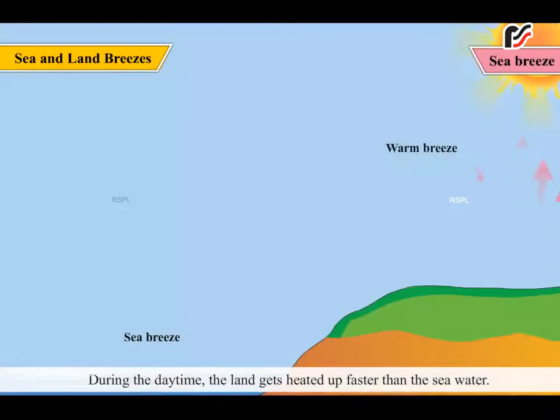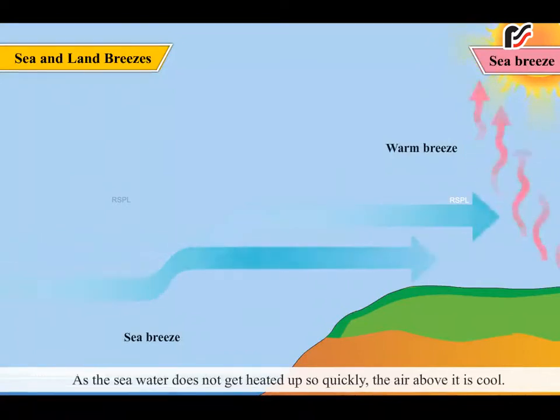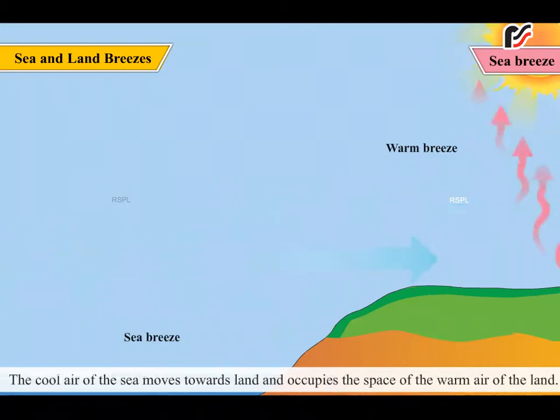During the daytime, the land gets heated up faster than the seawater. It heats up the air above land. The hot air is lighter and rises up. As the seawater does not get heated up so quickly, the air above it is cool. The cool air of the sea moves towards land and occupies the space of the warm air of the land.